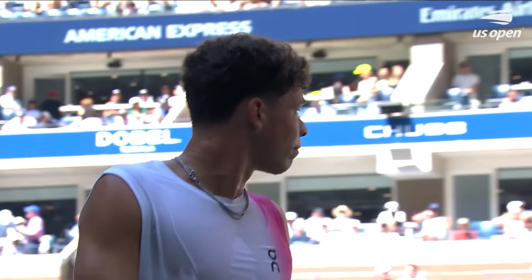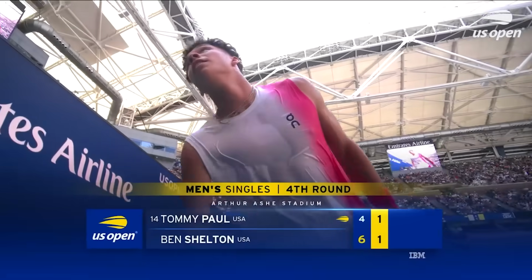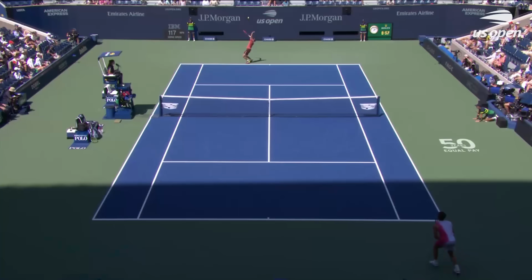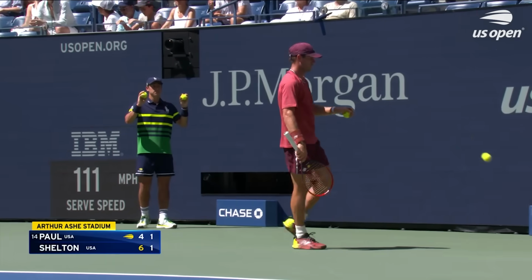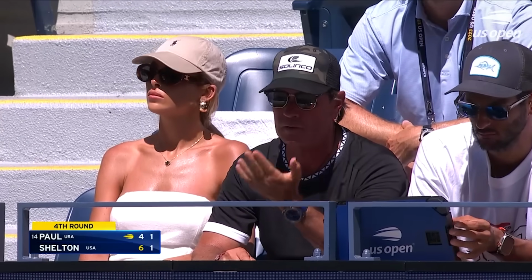Now that one got outside quickly. Seven seconds. I think that had a blinker on it. It was going that way. He's pressed right now. Ad court. Ben's over there covering the wide serve. 15-love. From Tommy, didn't get a good connection on that backhand, but he knows.